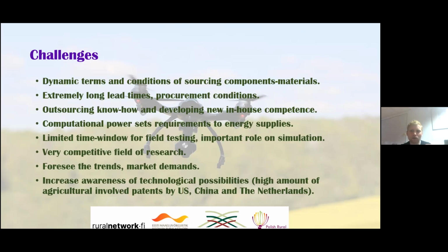About the challenges, of course, I have noticed that they were different between the previous presenters also. But when building the prototypes, what I have seen is that the sourcing terms and conditions are really dynamic. At some point, for example, when we were building the top construction of the power plant, within 3 days, the price of aluminium went up by 10%, and within the next 7 days, it went up another 20%. This is something that could, of course, be outsourced as know-how.